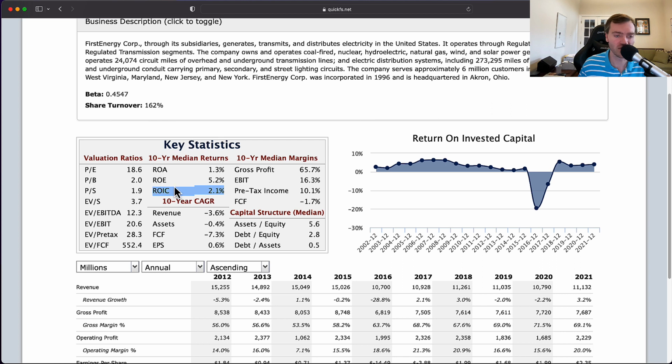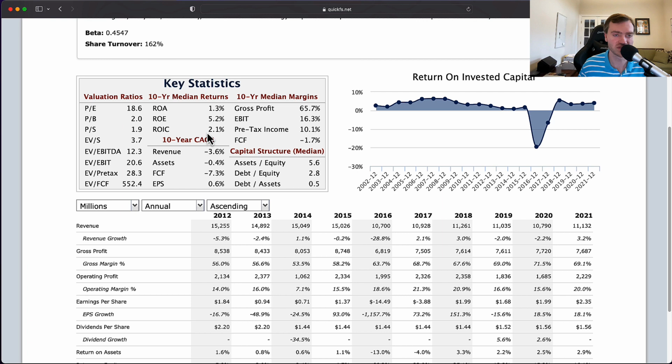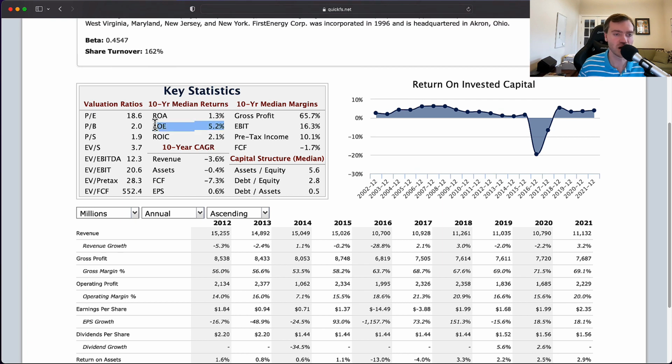Likewise, despite all that debt, they're only able to turn this 2.1% return on invested capital into a 5% return on equity. Return on equity is a nice metric for shareholders to focus on because what return on equity tells you is the upper end limit of what you should expect as a shareholder if you hold for the long term. This is telling us that our upper end shareholder returns are something like 5%. And that is simply too low for me as a shareholder to consider.